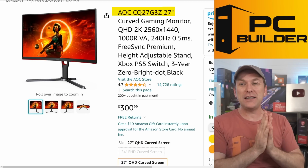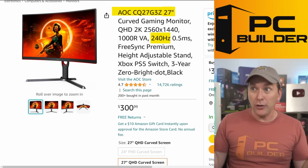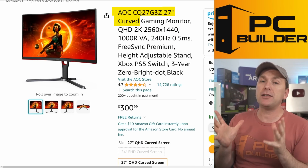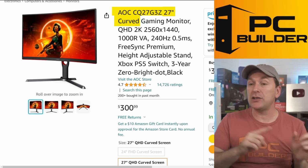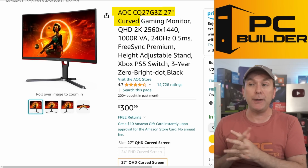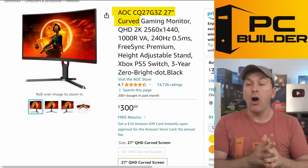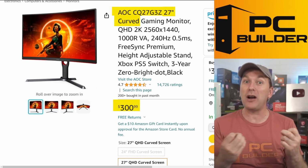CQ27G3Z. It's a 27-inch 1440p 240Hz gaming monitor, and yes, it's curved, it's VA, it's reminiscent of the Samsung Odyssey G7, the old 1440p one. I really do like it. It's got really good contrast to it, really good motion handling. Overall, it's a nice monitor, and I really like the price at $300.